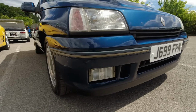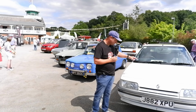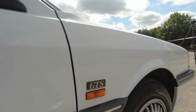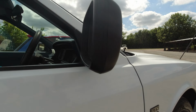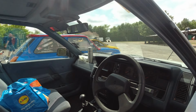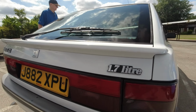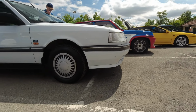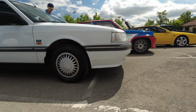Renault 21, nice to see this car back on the road. This is actually 1721cc and it's the 5-door hatchback version, and probably one of the first to actually have fuel injection. Recently this car ended up off the road. Our club resident mechanic Paul Cunningham has worked his magic, and this car lives again, so it's really, really nice to see that back on the road.